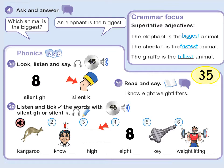1. Kangaroo. 2. No. 3. High. 4. Eight. 5. Key. 6. Weightlifting.